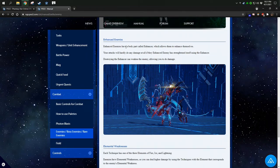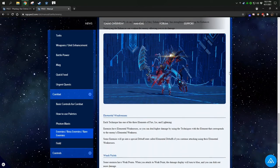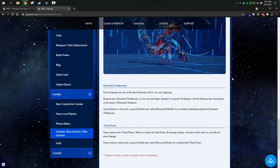Enhanced enemies have a body part called an enhancer, which allows them to enhance themselves. Basically, break this first and then you can fight them, because they have a shield up everywhere else. They don't take any damage.